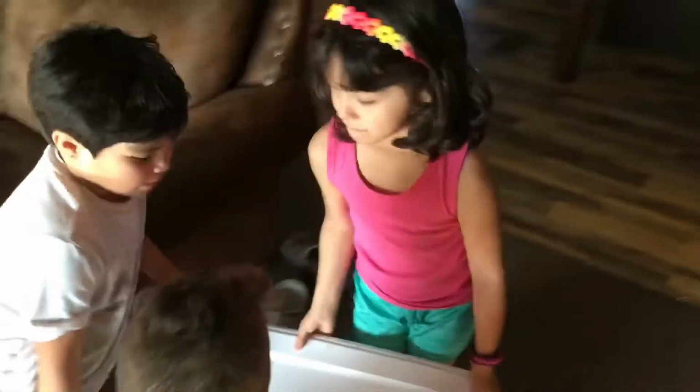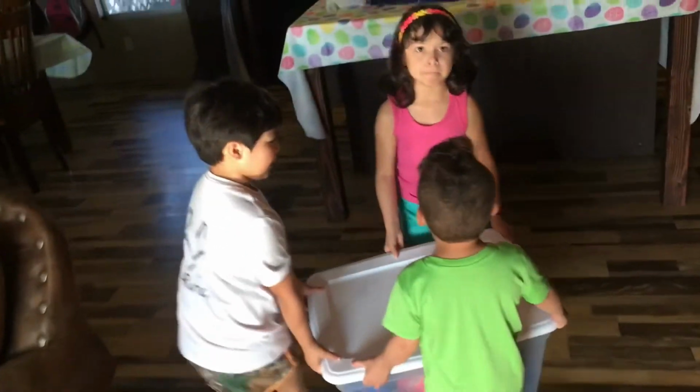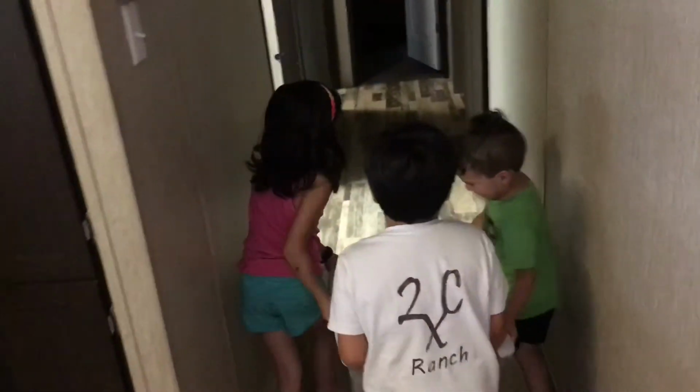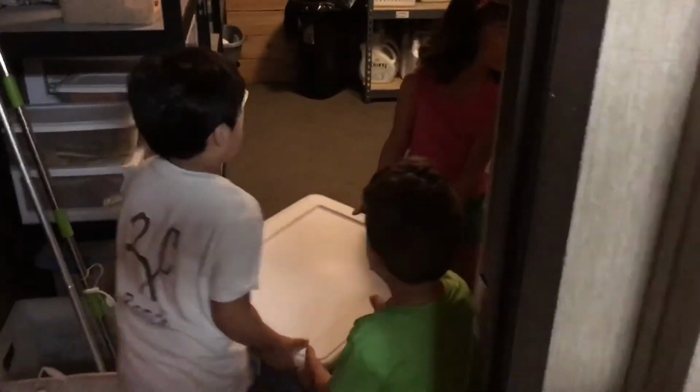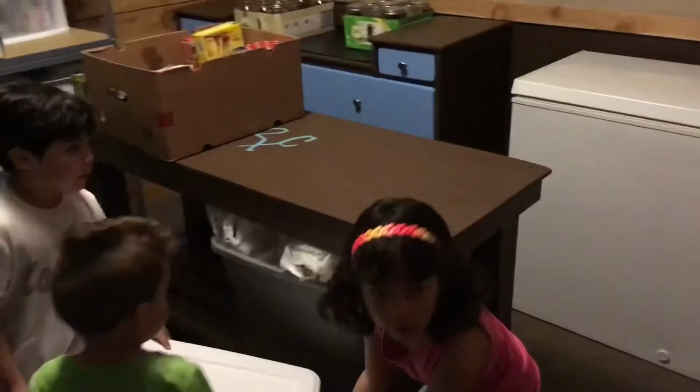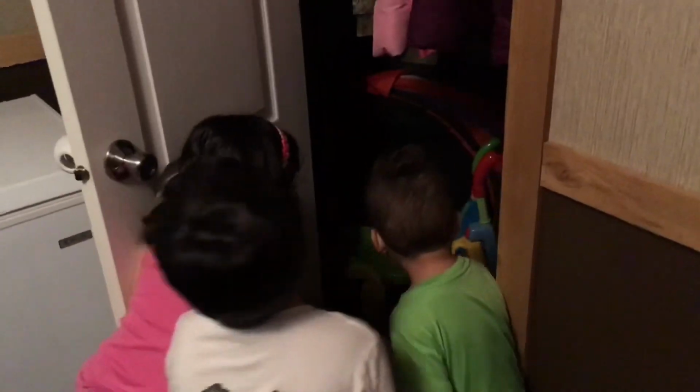Okay, take it back to the pantry. Look at that teamwork. So this is going to be our toy rotation that we put up for a while. Somebody turn on the light. Put it in the bottom of the closet. So this closet has a kid-proof lock on it. Raven and Cassidy can get them, but Gage cannot. So that's it for the living room.